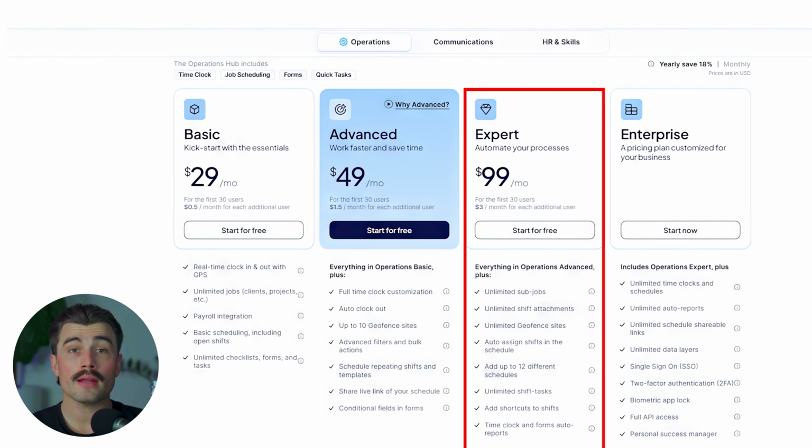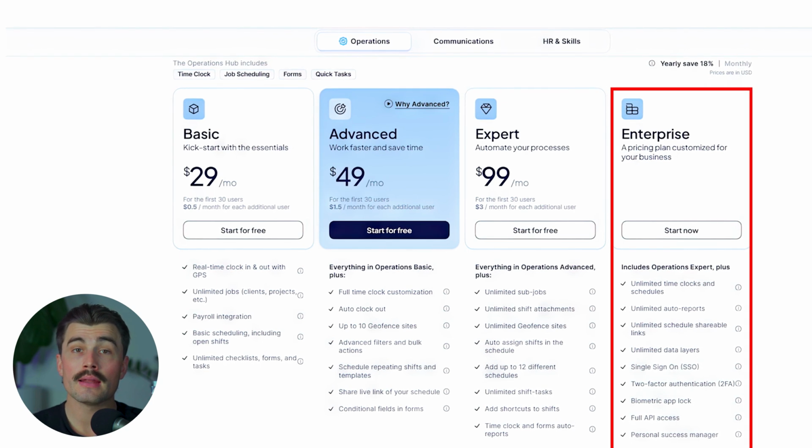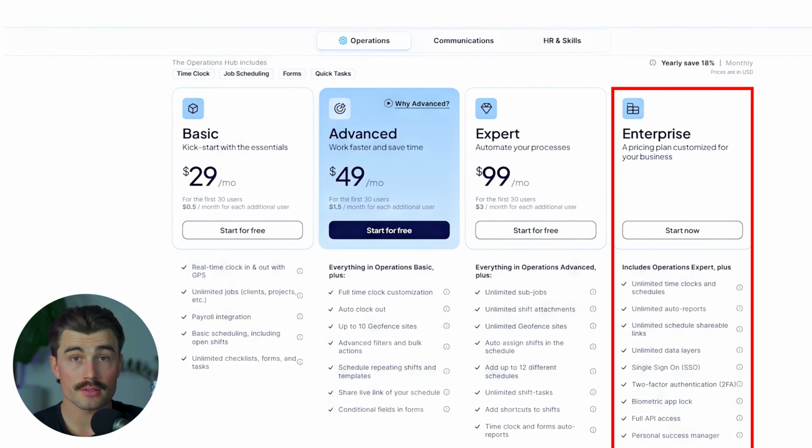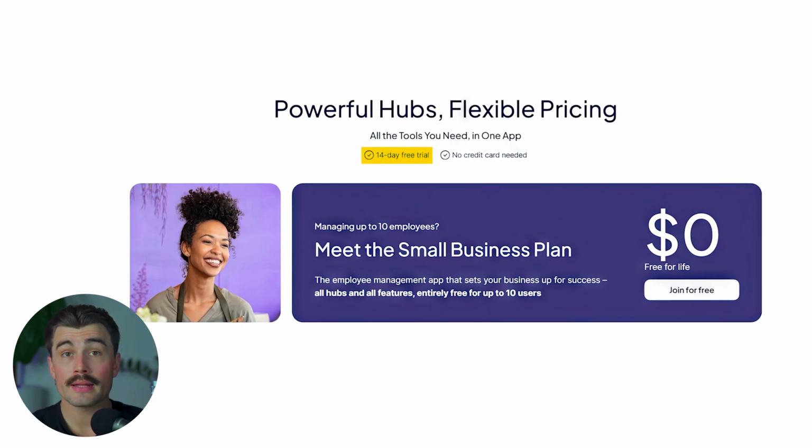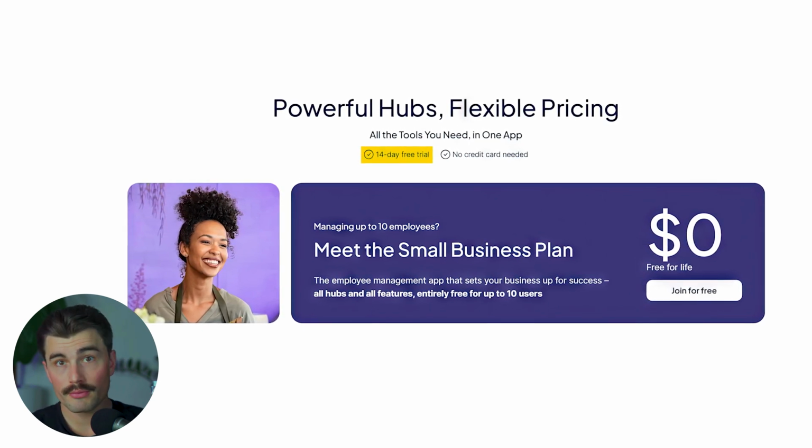And if you need more than that on the enterprise plan, you can go ahead and reach out to their team for some custom pricing. There's also a 14-day free trial available for all paid plans, allowing you to test the platform before committing.